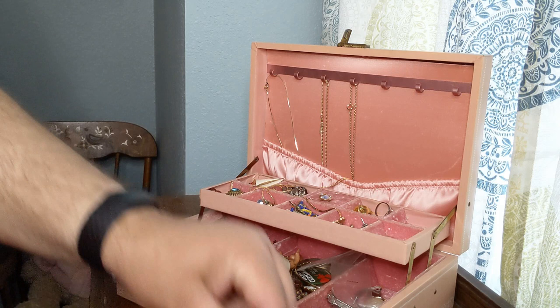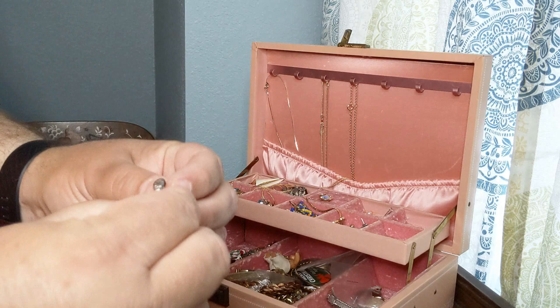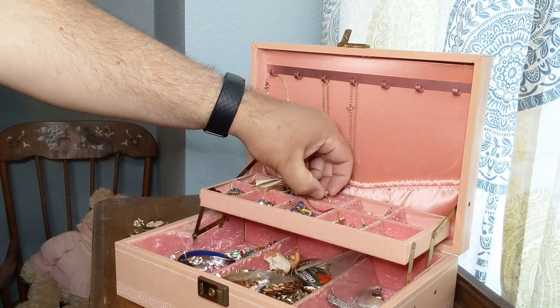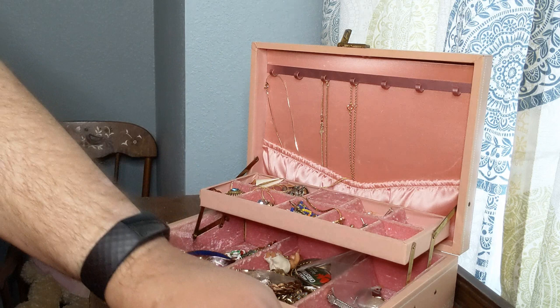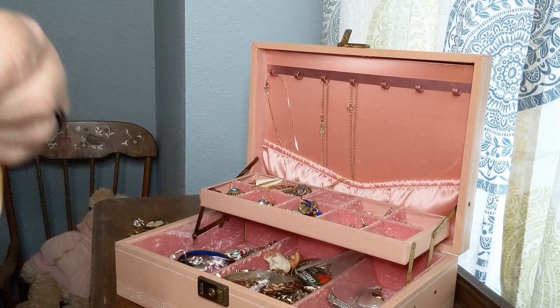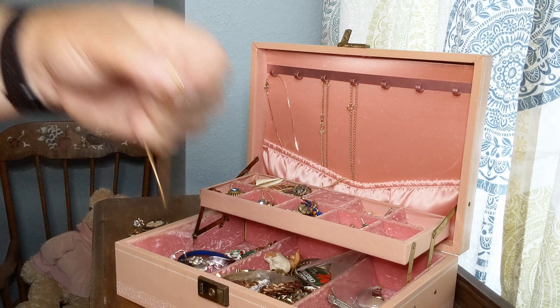That looks like it might be an old sterling heart ring. I realize I'm going to have to learn how to make this camera focus when I hold something up to it, but yeah, that's sterling. That's pretty heavy. Now that matches those earrings. Matching earring and ring set. Here's a broken chain. It's marked something on it. Not gold, it's marked Korea.